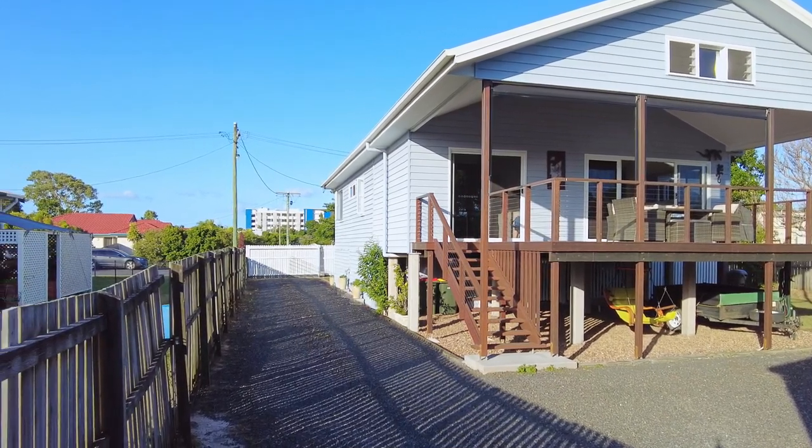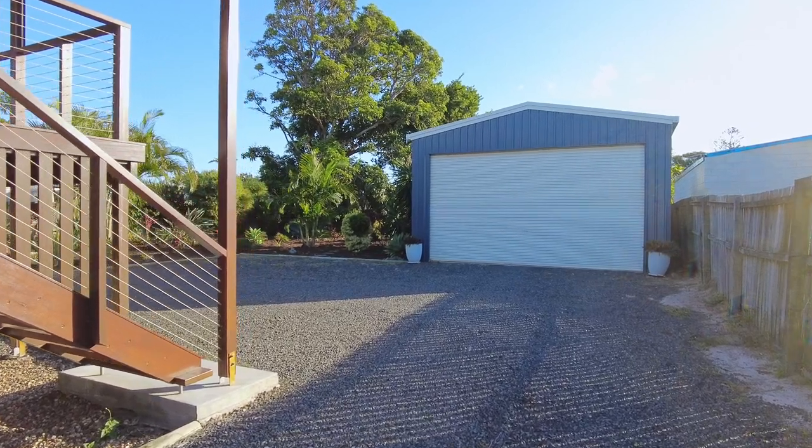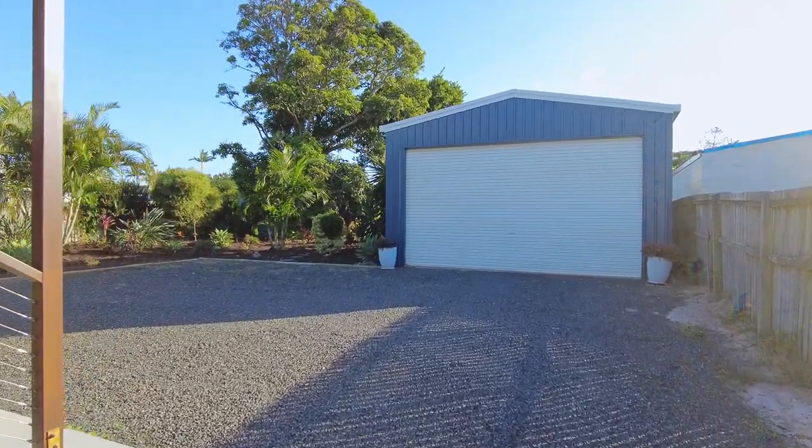Those looking to accommodate large RVs, caravans and boats will appreciate the clear side access with electric gates to the front. There is also a 9x6 metre double bay shed with power to the rear.